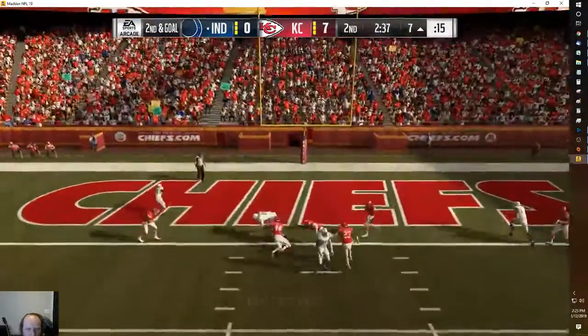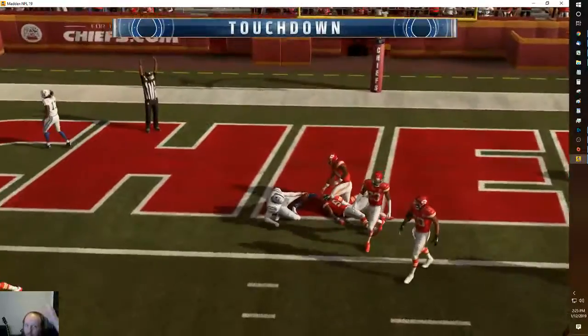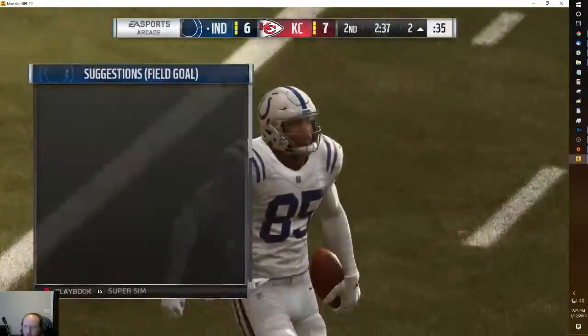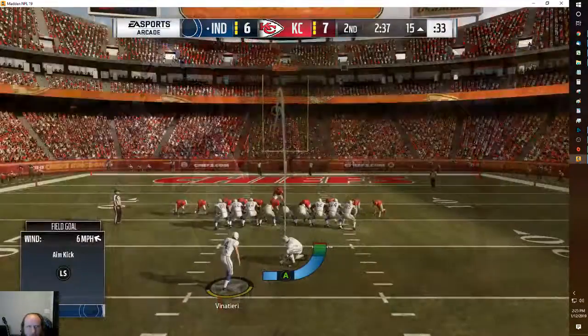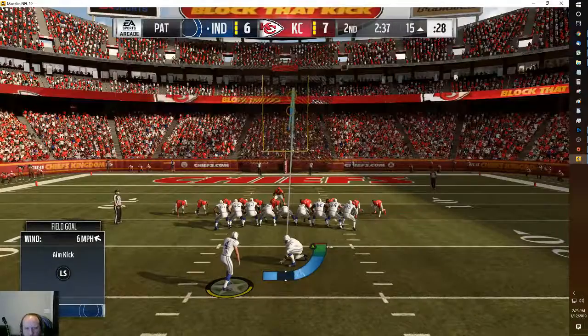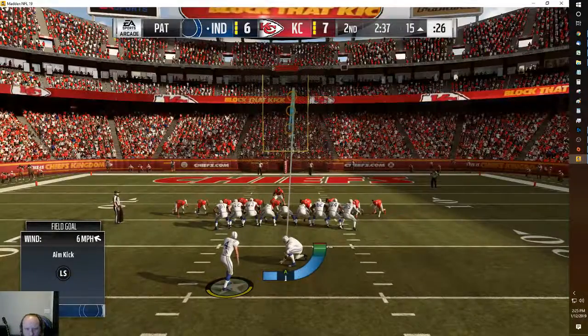A shotgun snap for Locke. And he'll get into the end zone. Touchdown, Indianapolis. Eric Ebron, a 7-yard touchdown grab. And the Colts are an extra point away from tying up this football game.